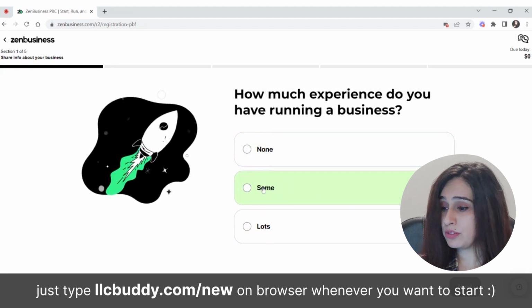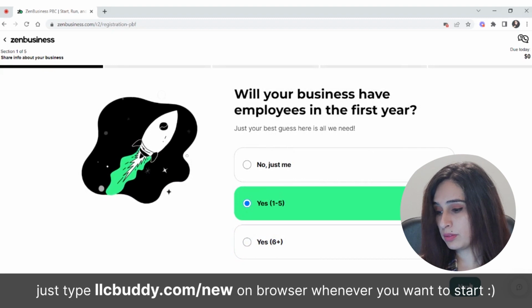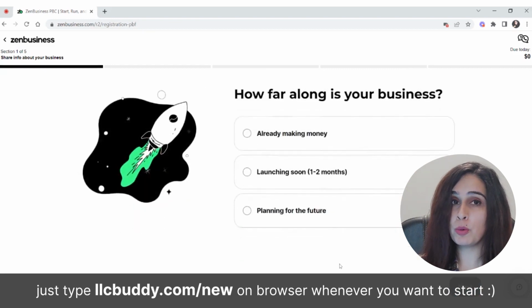Do you have any prior business experience? Let them know if you're going to have any employees as well. Let them know if you want to have any physical location other than your home. So like if you're setting up a shop or you're going to be operating from home.